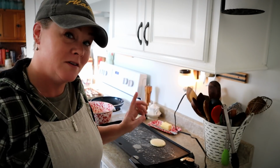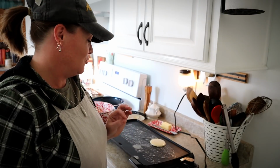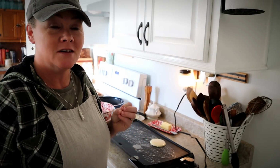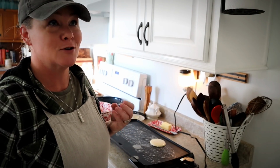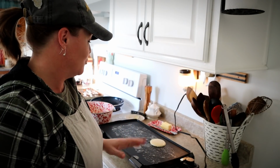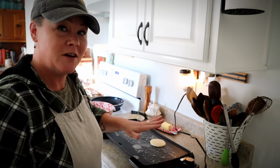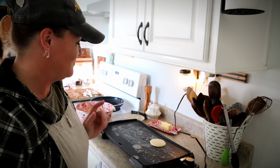So when I'm making pancakes, I always do one test pancake to make sure that my skillet is the right temperature, that it doesn't cook too fast, or that it doesn't cook too slow. And so by doing the test one, I know that I'm good, and I can go ahead and do a whole bunch.